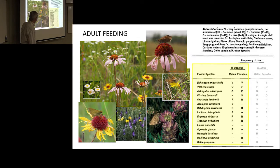The little evening primrose here was an occasional, rare use, but I did see them use it. And blanket flower, which has the same habitat as this, is an earlier flower, and it's usually pretty much gone by the time Dakota skippers emerge, but when it's still there, they go to that as avidly as they go to the purple coneflower.